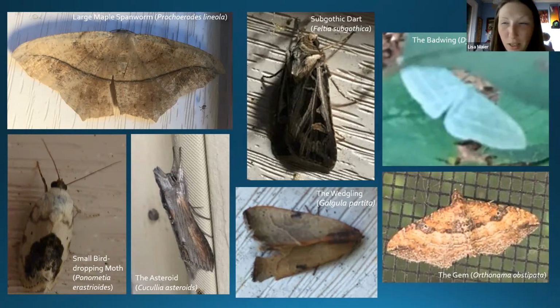It's pretty big. It's probably 3 to 4 inches across. And if you were to just see that sitting there in a pile of leaves, it would blend right in. Same with that small bird dropping moth, lovely name. It does look like a little pile of bird poop. So it's an interesting camouflage adaptation of that particular moth. But like the badwing, it's green, it wants to blend in with green leaves. That's usually where you'll find them.